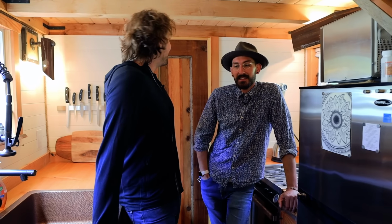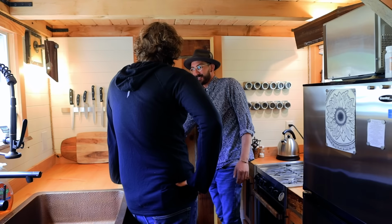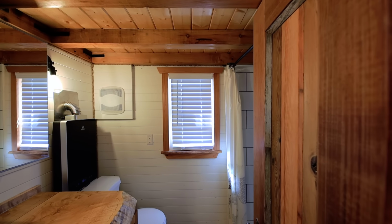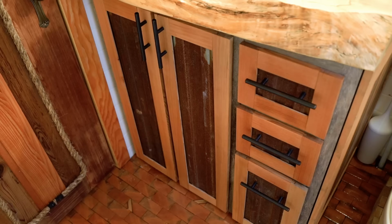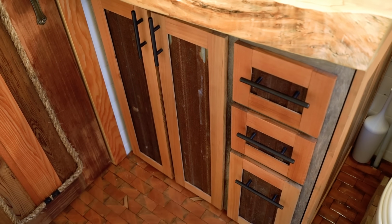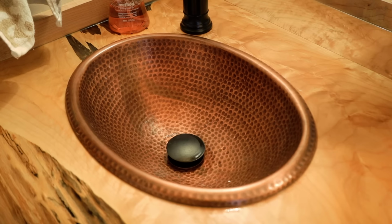Brilliant. And then, what do we have through here? Ah, yes, one of the best rooms in the house, the bathroom. The timber here, the countertop, is maple, and that was milled by a friend and given to me as a gift. And then the cabinetry, again, is trimmed in fir. And then for the panels of the cabinets, I actually decided to incorporate that tin again, just to bring that into this side of the house.